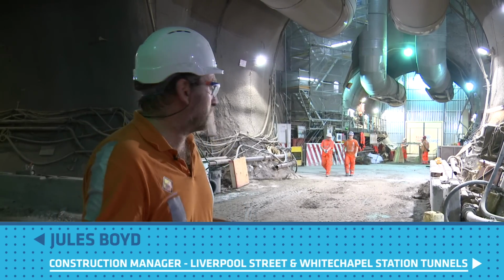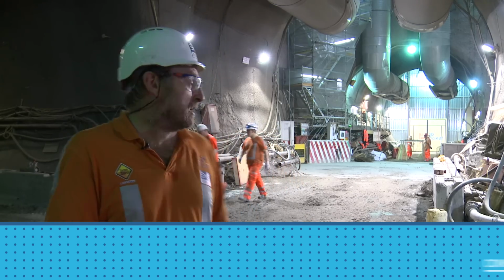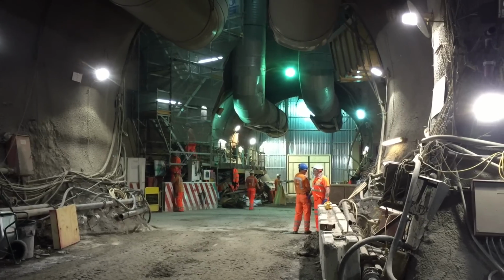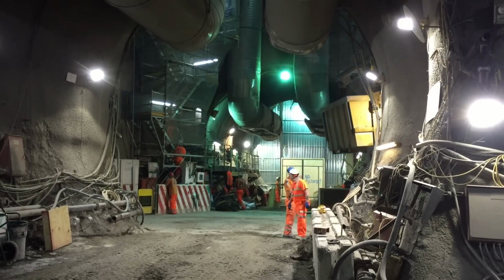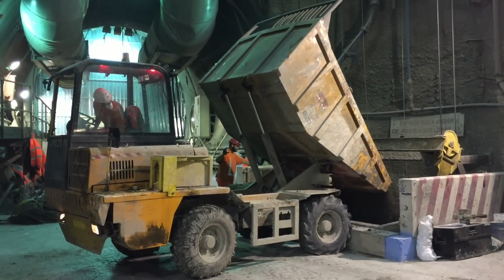So here we're at Whitechapel Station, where from 2018 24 trains an hour will pass through this platform tunnel here. This is the westbound tunnel. Behind me you can see the bottom of CS1, which stands for construction shaft number 1. That was the first shaft done, from which all of this work has been carried out.